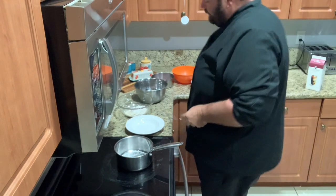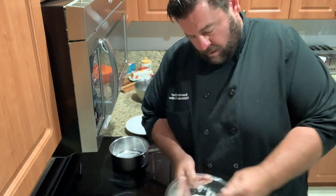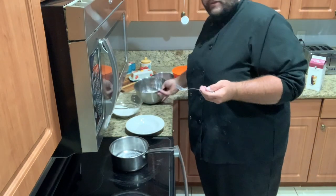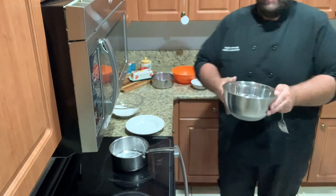What I got over here is a little bit of seasoned flour, you know, garlic, salt, pepper, the favorite friends here. All right, and over here, a little panko breadcrumbs. Again, a little garlic, salt, and pepper.